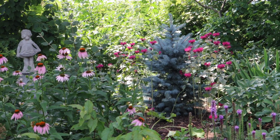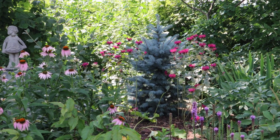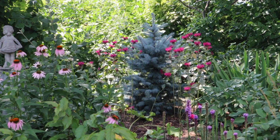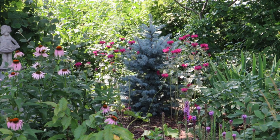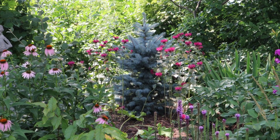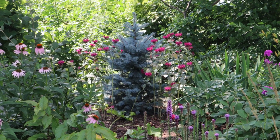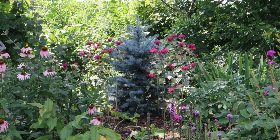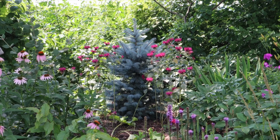Okay, here you can see our blue spruce growing in the back there. That has gotten quite a bit taller this year. I would say it is now at least a good 4 feet tall. When we first got it in the ground a couple years ago, it was probably maybe 2 feet tall. So it's really doing well, seems to like its spot. And I planted around it some bergamot, and that is the red flowering variety.